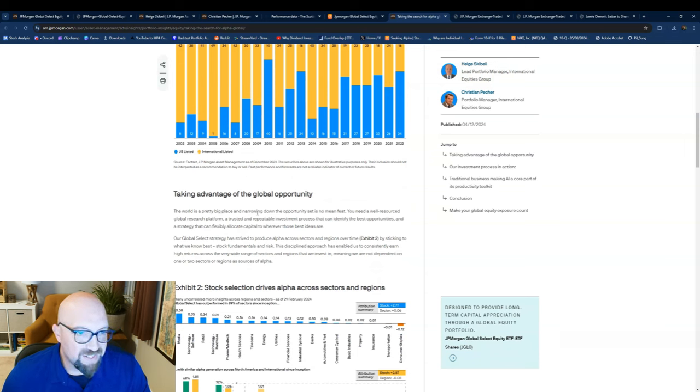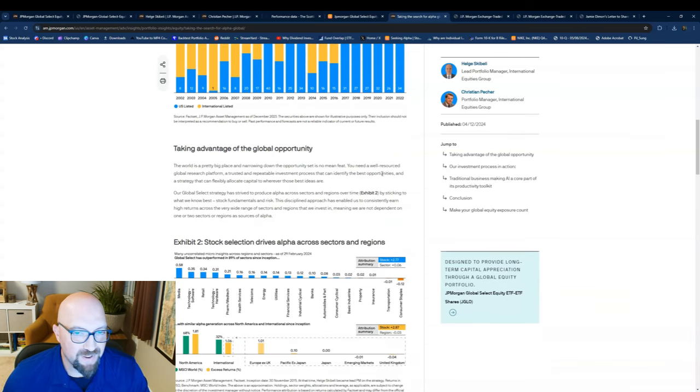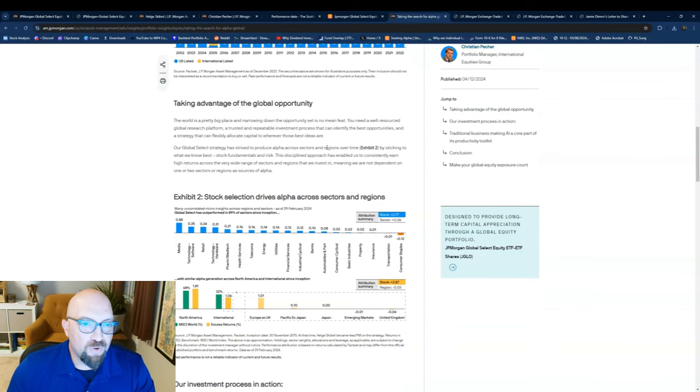The world is a pretty big place, narrowing down the opportunities is no mean feat. You need a well-researched global research platform, a trusted, repeatable investment process that can identify the best opportunities. So they're saying, there again, we're using all these assets available to us at JPMorgan to provide you the best ideas that we have using our technology, and you pay a 0.47 fee for this. We have strived to produce alpha across all sectors and regions. The prospectus will tell you what they can invest in, sticking to what we know: stock fundamentals and risk. Okay. So this disciplined approach enables us to consistently earn high returns across a wide variety of sectors. Okay.